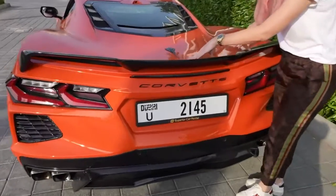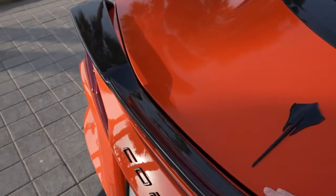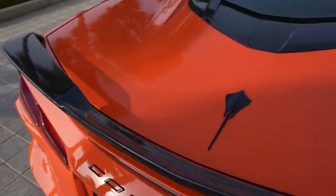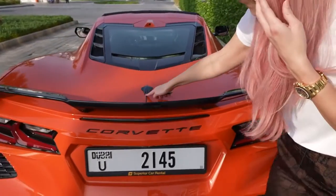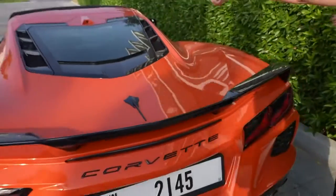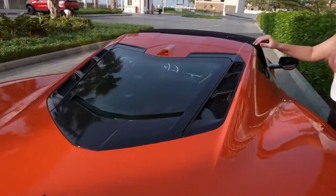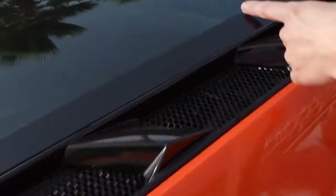You've actually got soft close in the boot, so you push this down and then it'll just take it all the rest of the way, which I really like. You've got a cool Stingray here for the Corvette Stingray, and up here what they've done is they've integrated the Corvette logo in lots of different places around the car. So as this kind of fades into the glass, you've got the Corvette logo.